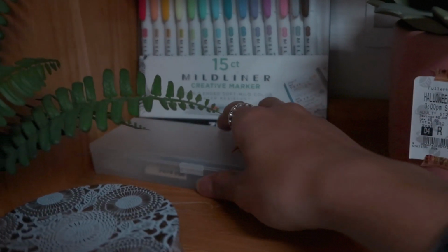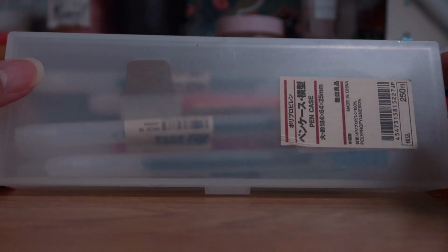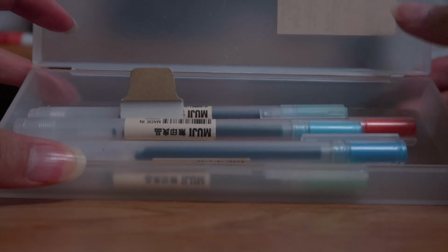So underneath all my washi tapes is my Muji pen case, and I really love having a pen case that holds all my Muji pens because whenever I'm bullet journaling, I could just pick out all the colors I need and use them. Muji is obviously one of my favorite stationery brands because I just love the consistency between all their pens. You can never go wrong with a good Muji pen.